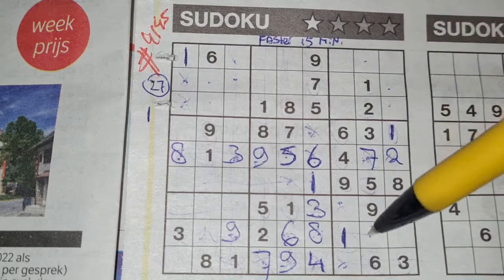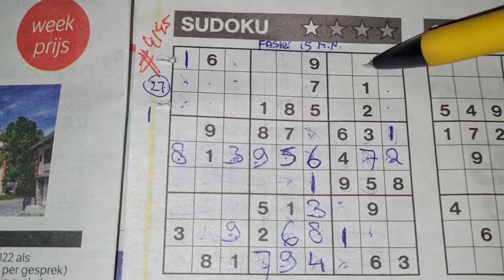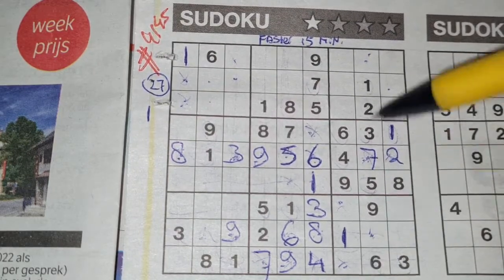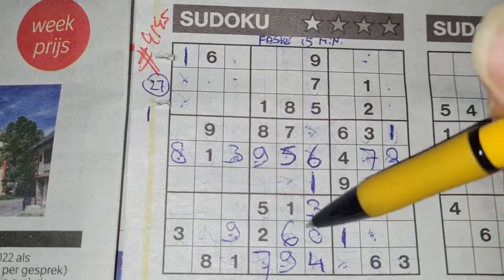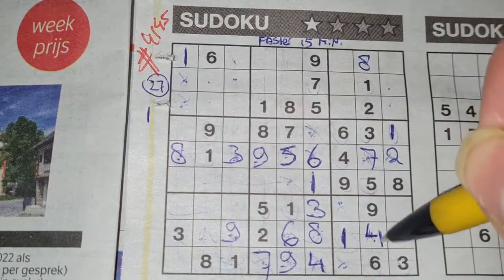Two missing numbers in this column for numbers 1, 2, 3, 4 is missing. 5, 6, 7, and 8 is missing. 4 and 8. We have an 8 there, no 8 there. 8 should be here, and a 4 goes there.